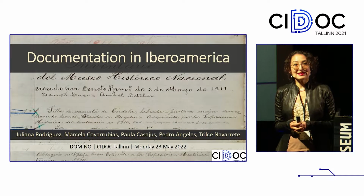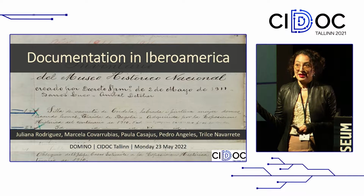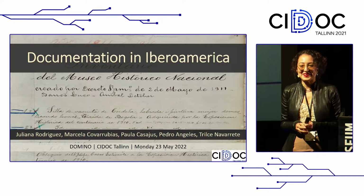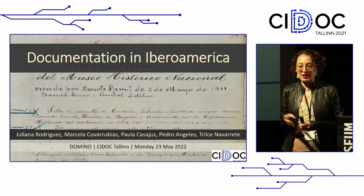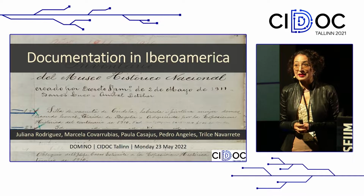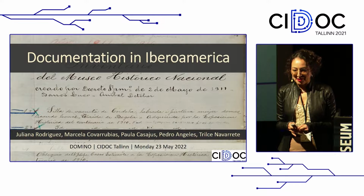I'm one person here presenting, but we're a full team that worked on the survey and analysis. We've been meeting about once a month for the past, it's been a while. And we are Juliana Rodriguez, who did a lot of the work on the translations into Portuguese and dissemination in Brazil and Portugal; Marcela Covarrubias, disseminating in Chile; Paula Casajus, disseminating in Argentina; Pedro Angeles, disseminating in Mexico; and me, also helping around with the presentation.